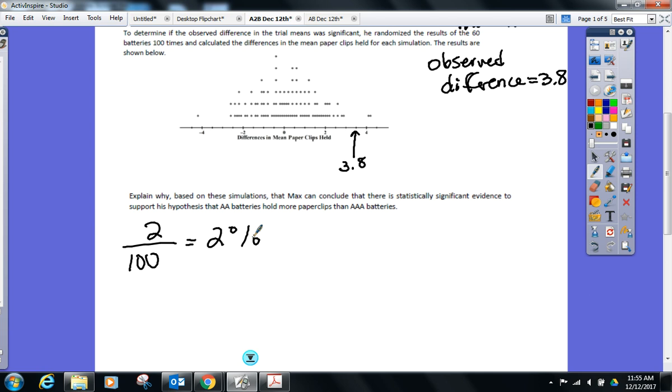If it's less than 5%, samples are less than 5%, which it is, it's 2%, this is statistically significant, this number. It is statistically significant, which means, remember, hey, guys, take a look. All these dots happen by chance. Look where that 3.8 is. It's not with the rest of them. It's on the outside. It's 2% on the outside. So it didn't happen by chance. So we get rid of chance, so that means that one battery was stronger than the other.